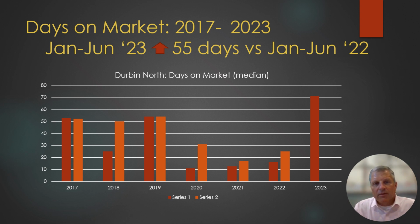And while there were only 11 transactions in the first half of the year, 5 of those transactions had days on market that were near or more than 5 months. And all of those transactions that sat that long went on the market in the second half of 2022 and then sold in 2023. In a sign that things are definitely cooling down, only 2 transactions in the first half of this year had days on market in the single digits.